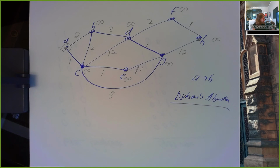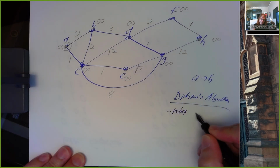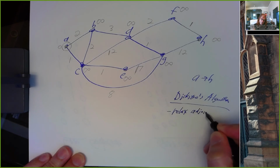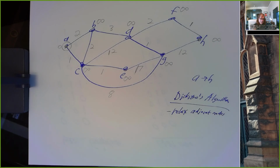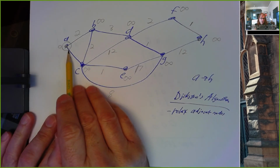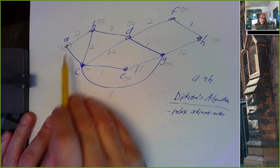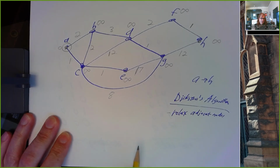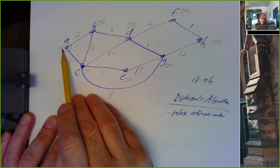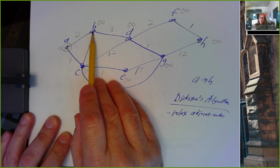So we're going to do the following things. Relax adjacent nodes. Okay, what does that mean? We've circled this node because this node has been visited. We're going to look at every node that's connected to a node we visited, and we're going to say if we take the distance it took to get here and we add this distance, do we get a better estimate than the current best guess for the distance to this node?